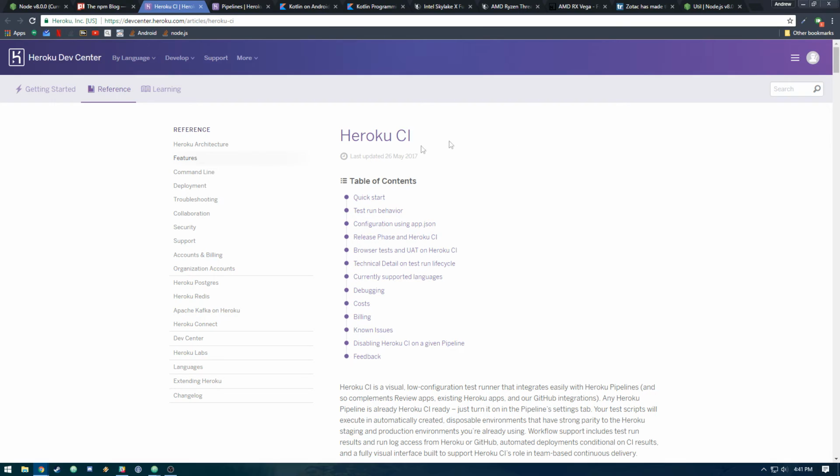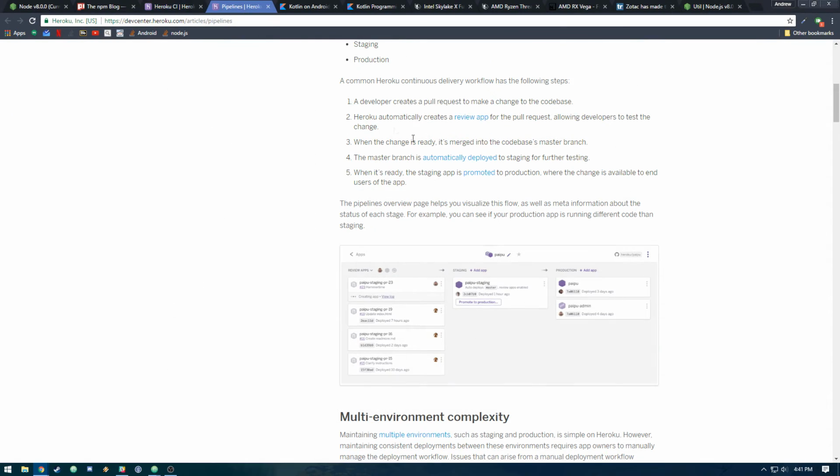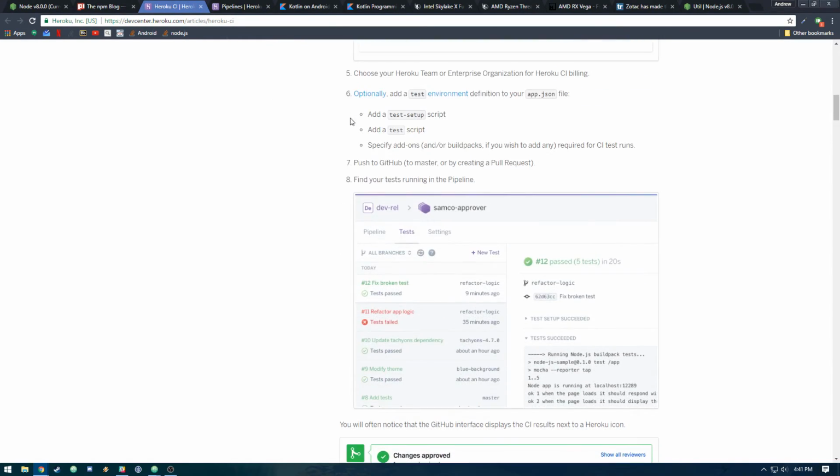But yeah, this is perfect for startups. If you're not familiar with pipelines, basically it lets you add a bunch of Heroku apps that share the same code. So you can have apps that are in review, and then staging, and then production. This basically lets you have CI and run tests for all of those. I think the other major pipeline thing is Bitbucket's, which they just came out with.